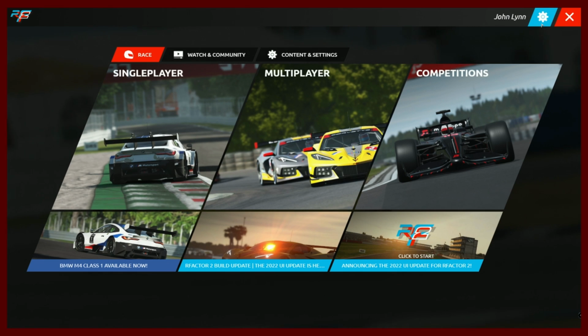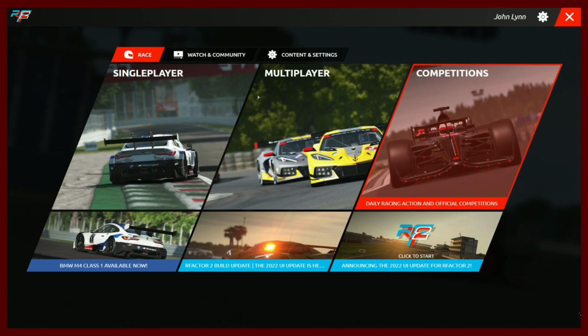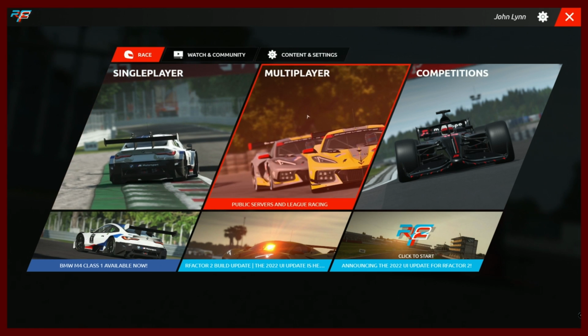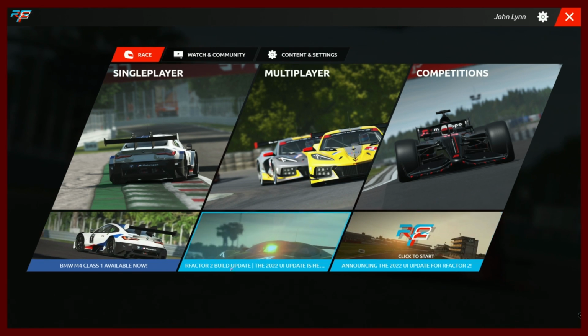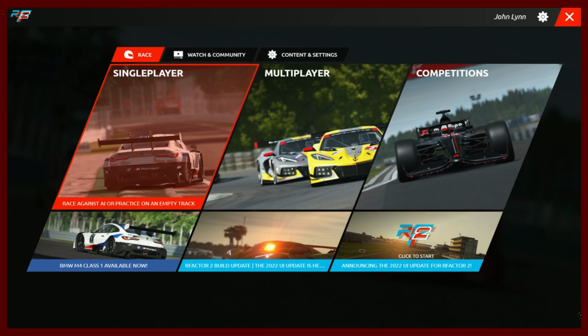A gear icon for changing your settings, and there's other places you can do that too under content and settings, but we're going to stick at the top row here. And then of course the big X is to exit out of the game completely. First tab up here is race. You have single player, multiplayer, competitions. Down here you have some announcement type information. This will just take you to the web page if you want to see any of the announcements. So starting off, let's go through each one of these.